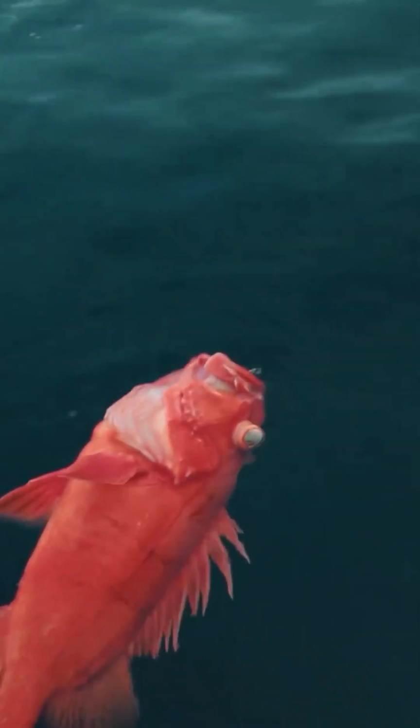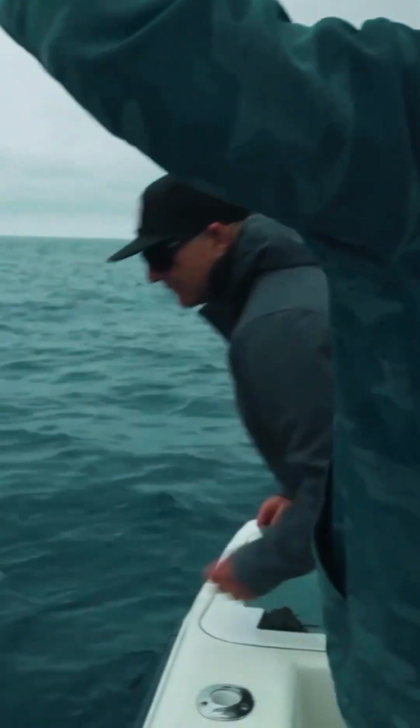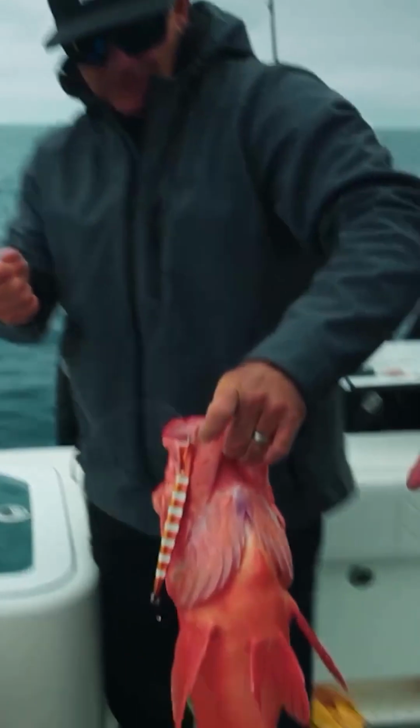Oh, that is a cowcod. The cowcod. I knew it looked different. That's the endangered fish. We got to release him. That's endangered. Yeah, we're going to send him back down. Grab him, Dave.